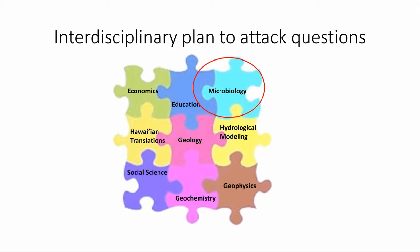But I also want to state that the work we're doing in microbiology is really based on some preliminary work that's already been done in this watershed, particularly in geology and in geochemistry. And so I'll talk about that. Those fields have set up a structure within which we're asking our questions, and hopefully the data that we return will go back in and further research in these areas.